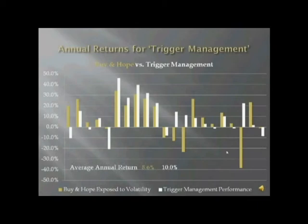How does it look when you compare the old to the new? If you're a Rip Van Winkle guy, you'd get 8.6% average rate of return per year. If you were a trigger managed account, you'd improve that to 10%. Don't forget, we're not here to try to outperform the market. The whole point here is to reduce volatility. And with that, we can redo the standard deviation and reduce it from an 18.8% to a 17.1%.